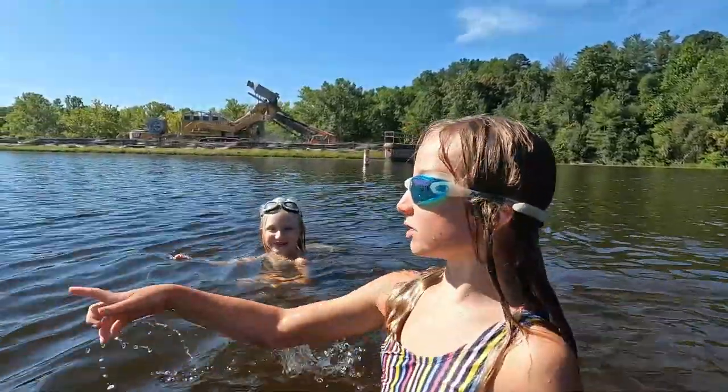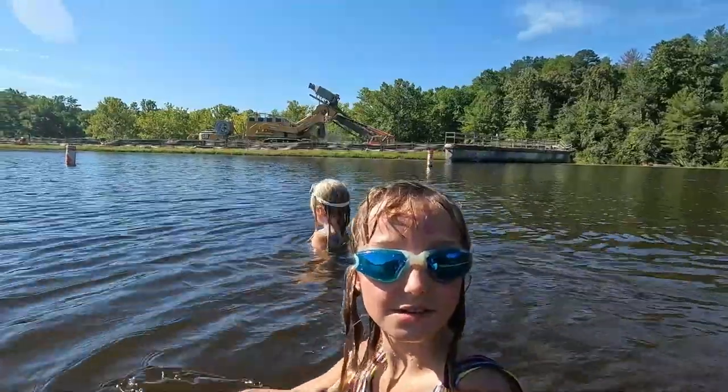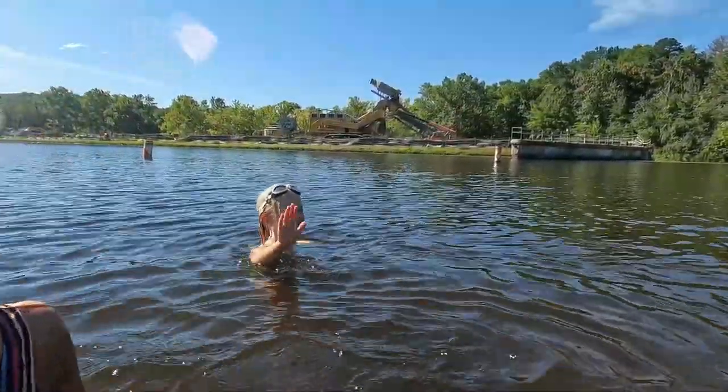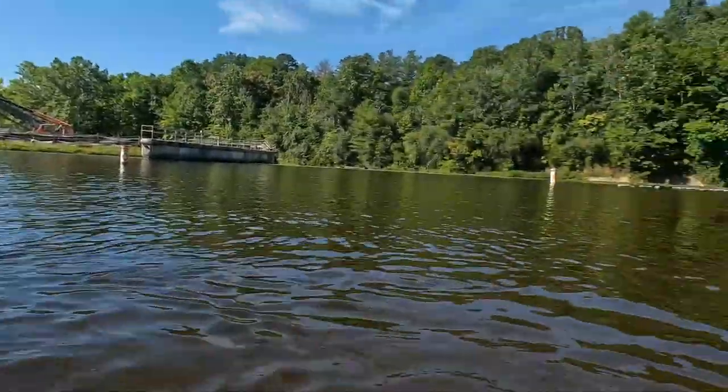Which one are we going to? That one or that one? Doesn't matter. Just Daddy wants to know how deep it is. Hey, Daddy. That one looks like it's higher.